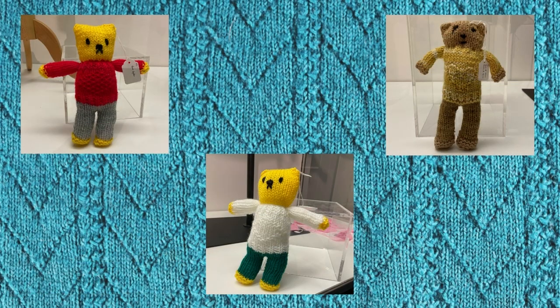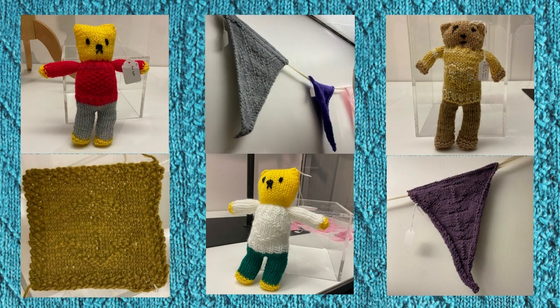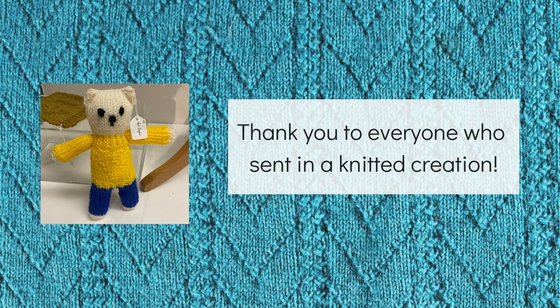Additional submissions to the project included Gansey teddy bears, squares and bunting using patterns designed for the Moray Firth Gansey project, and jellyfish from enthusiastic beginner knitters. We'd like to thank all of those who took the time to knit and send in their wonderful creations.